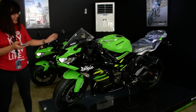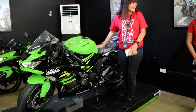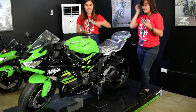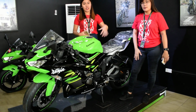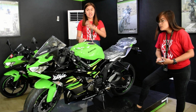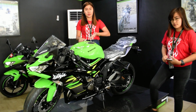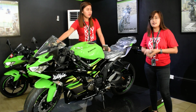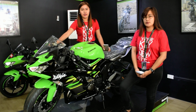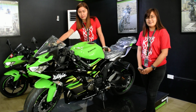The ZX-6R, sir, is the super sports bike. Compared to the past years, what came out was only the ZX-10R. Now Kawasaki has come out with a lower-CC super sports bike for beginners who want a super sports bike. The displacement is 636, and the price, sir, is 40,000 down. This is the first time in the Philippines that the 636 is available, the 2018 model, KRT Edition.